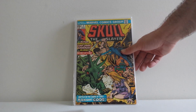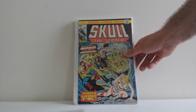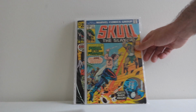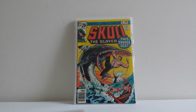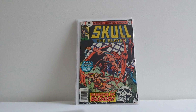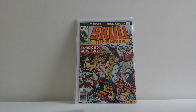Number 2. Number 3. Number 4. And next issue or 2, guest stars the Black Knight. There he is again on issue 5. Skull the Slayer, number 6. And I got excited because 6 was 25 cents, and then 7 had this 30-cent logo, which led me to think, oh, wow, this is a 30-cent test cover in the dollar bin. Got home, found out it was not, but that's fine. It was $1.